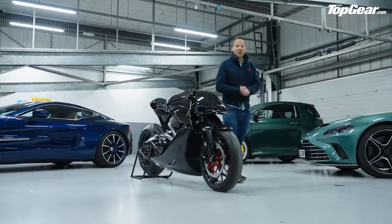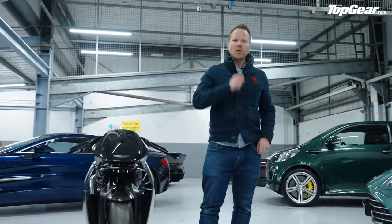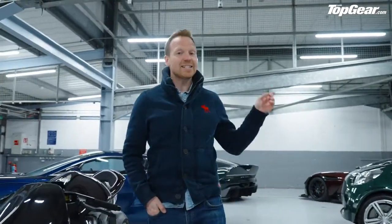So that's it, that's your all-star lineup from Aston Martin's glittering Q portfolio. There's just one question left to ask. Which one of these would you take home? Let us know in the comments.